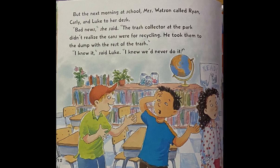But the next morning at school, Mrs. Watson called Ryan, Carly, and Luke to her desk. "Bad news," she said. "The trash collector at the park didn't realize the cans were for recycling. He took them to the dump with the rest of the trash." "I knew it," said Luke. "I knew we'd never do it."